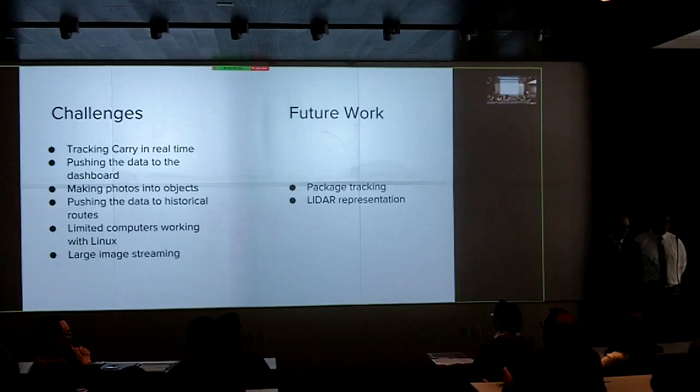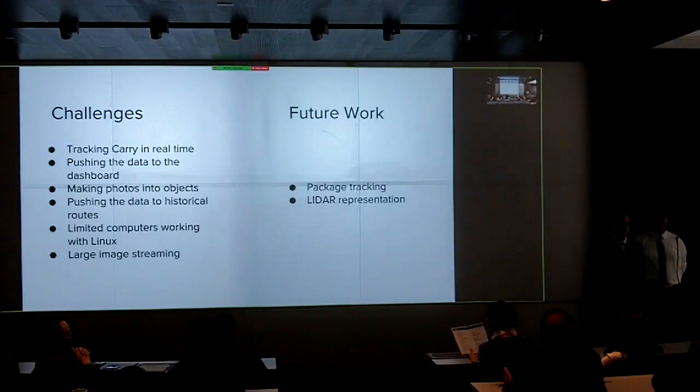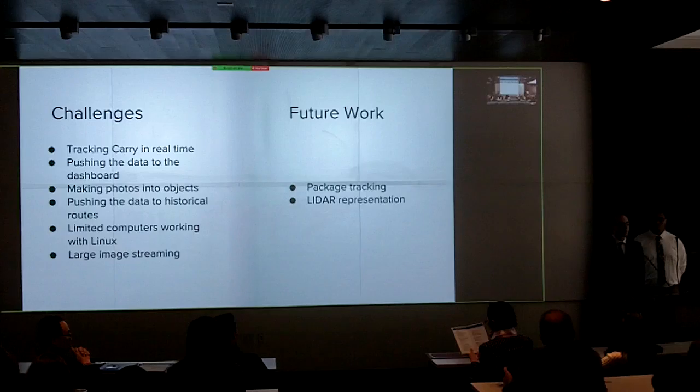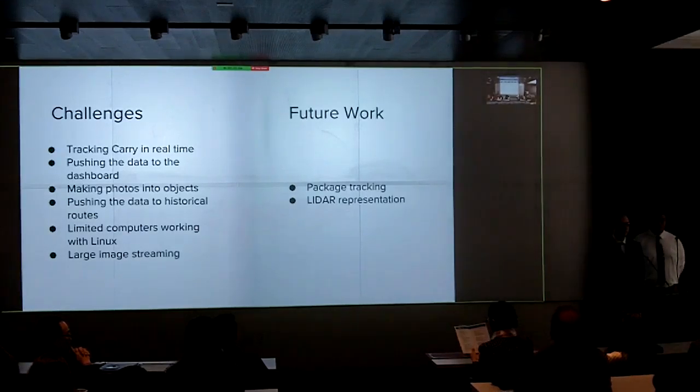And the last biggest issue was making the photos into objects. As you can see, everything else there was text. Even the GPS coordinates are coming through as text, and we're just taking that text and placing it as a GPS coordinate. The images aren't text. We had to figure out a way to get the images to transfer with the text, which took us about a month and a half just to figure out.